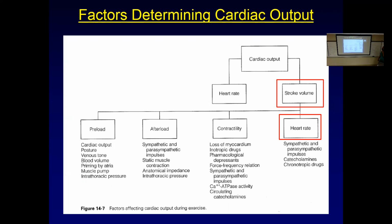Then the last one of these we need to pay attention to only really matters under very certain circumstances. It may only matter at very high levels of exercise, very high exercise intensities, and that's going to be heart rate.